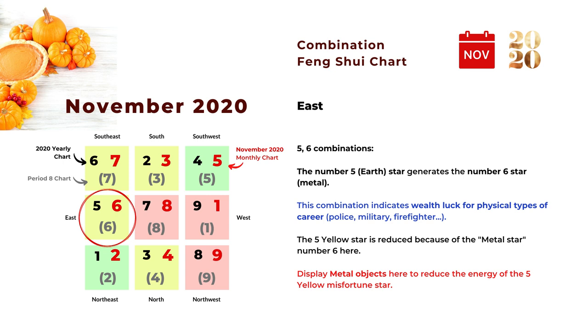And the 5-6 combination can indicate wealth, luck, especially for physical types of career, such as police, military, or firefighters. So the feng shui cure here is the same as the northeast. Both number 2 star and number 5 stars belong to the earth element, and we can use metal objects to reduce the earth and reduce the negative energy of the stars.